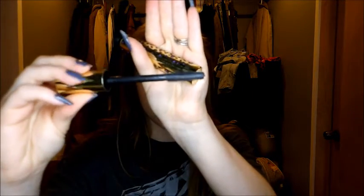Another favorite for this year is my Tarte Maneater mascara. I also got this in an Ipsy. I think it's almost gone, which is going to be really sad. But it's so good. I love the way the wand is. Hopefully you can see that. It's so good. This is my all-time favorite mascara ever.